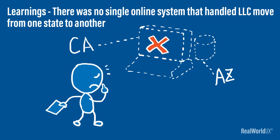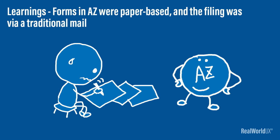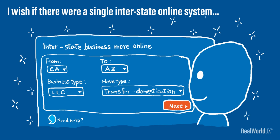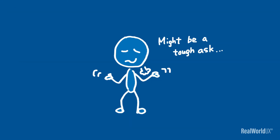There was no single online system that handled LLC move from one state to another. Things I did on each state were totally disconnected with each other. Forms in Arizona were paper-based, and the filing was via a traditional mail. I wish there were a single interstate online system that allowed me to simply select my old California LLC, then select a state that I'd like to move my LLC into, and complete everything online. Ideally with online chat support as well, so that I can ask questions along the way. But that might be a tough ask, as each state operates independently in the US.